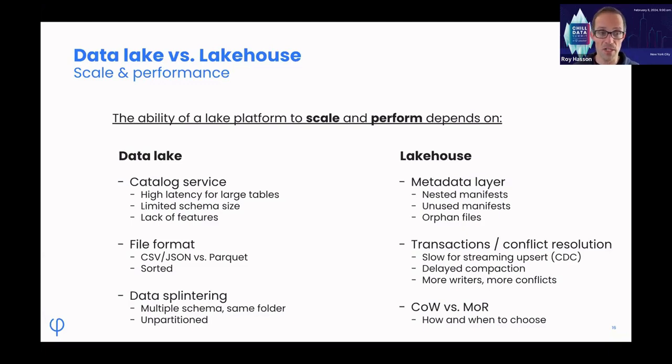The first one is the catalog service, right? Currently, the catalogs like Hive and Glue Catalog tend to add latency to large tables because they hold the full schema and partition information. So if I want to get the schema and partition information for a table that has, let's say, hundreds of terabytes of data or even a petabyte, that's a big record inside of the database to return back to the query engine. So that adds latency. It also has a limited size for the schema. It can only hold a certain amount of columns, column metadata in that. So you're restricted a little bit there.